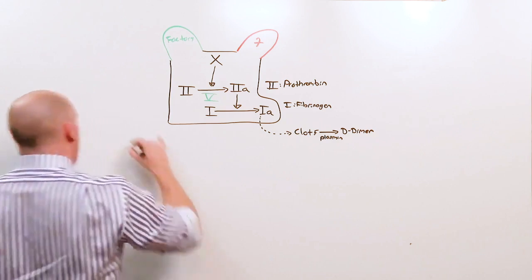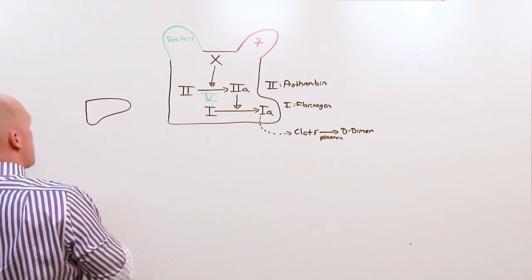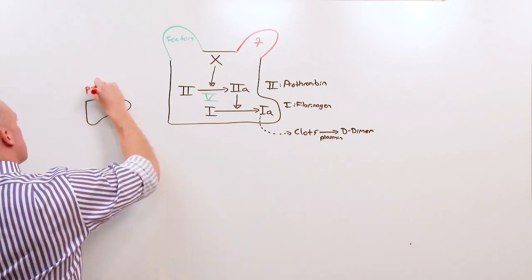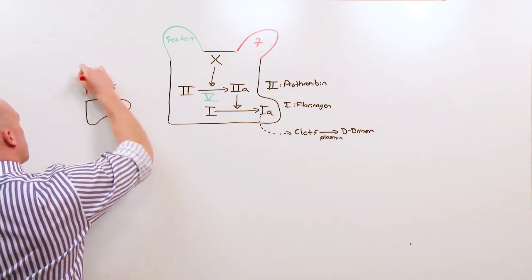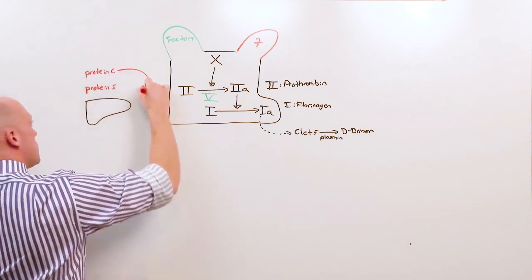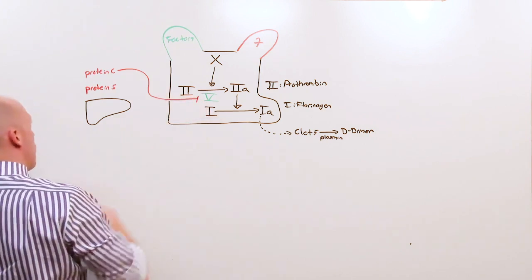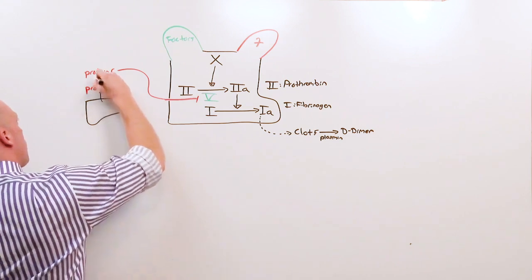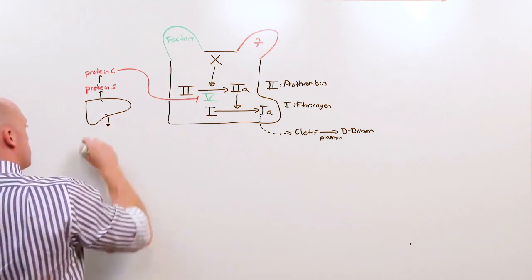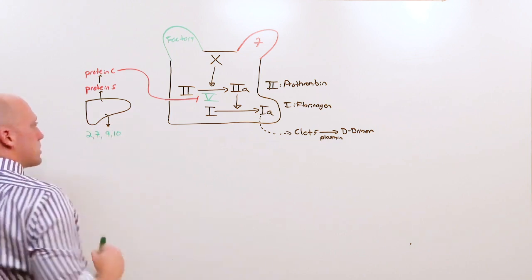The liver is responsible for making protein S, which activates protein C, which in turn inhibits factor 5. The liver also makes factors 2, 7, 9, and 10. Just got to know it. 2, 7, 9, and 10 are the factors the liver makes.